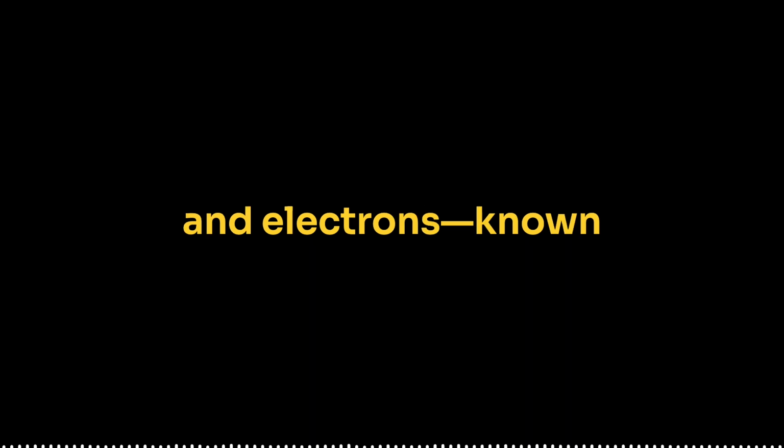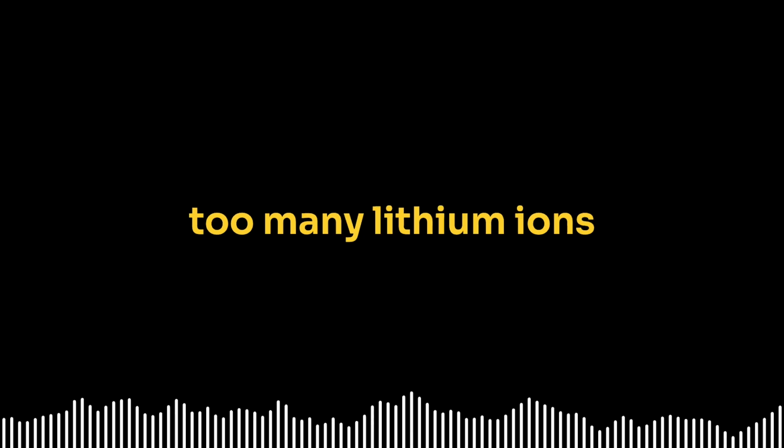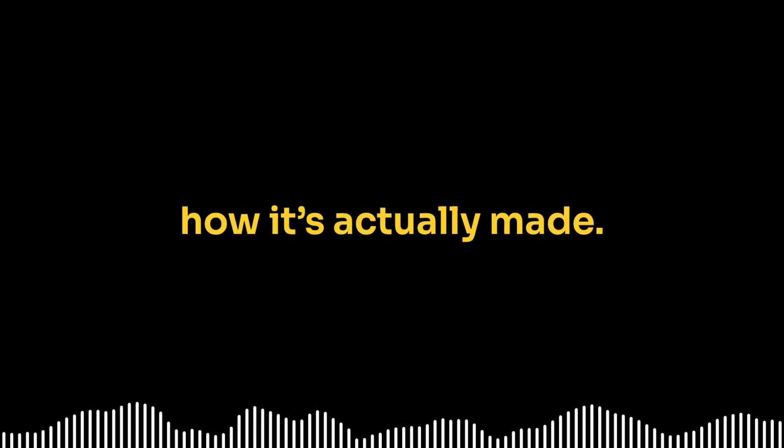This constant back-and-forth movement of lithium ions and electrons, known as redox cycling, is what makes lithium-ion batteries rechargeable. As long as the structure remains stable, this process can repeat hundreds or even thousands of times, providing a long-lasting energy storage solution. But here's the catch. If too many lithium ions are removed, or if the structure weakens over time, the battery begins to degrade. And this is part of the reason why LCO, despite being highly effective for small electronics, isn't the best choice for electric vehicles. So now that we understand how LCO stores and releases energy, let's explore how it's actually made.